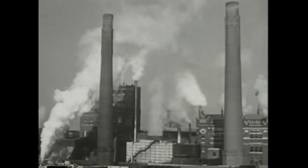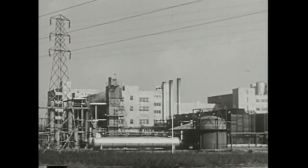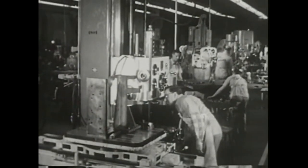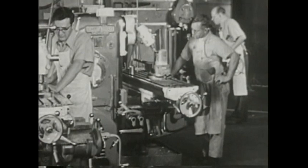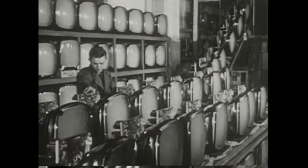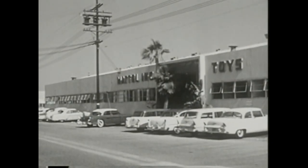In our country, there are many different kinds of factories making many different kinds of products. In factories, people work together at machines to make many of the products that help us live better and easier. The products made in a factory take a great deal of planning, preparation, and work on the part of many people. Let's visit a typical factory.